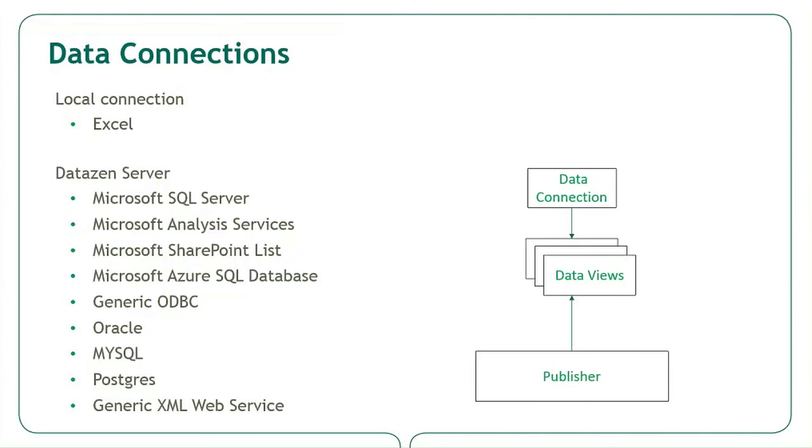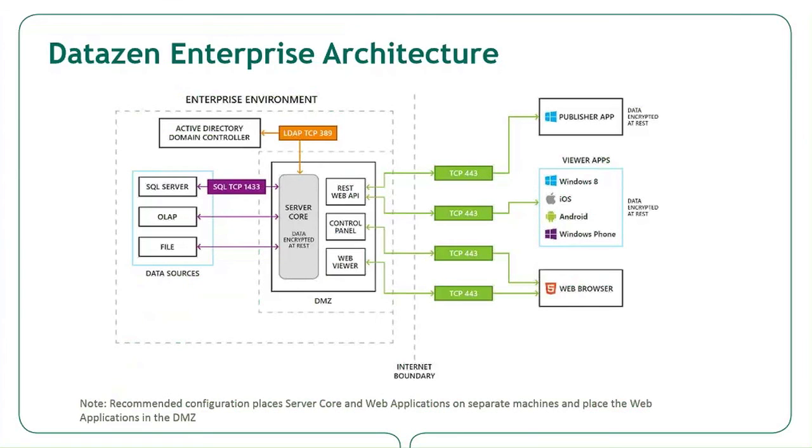Also keep in mind, of course, the format and the layout of the data view is important, because that will help support the sort of visuals that you want to display. Okay, just scrolling on. In terms of the enterprise architecture, this is essentially just an extended view of the first presentation, the first view that we saw of the architecture and the layout.